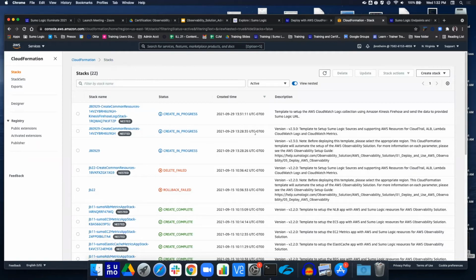So it's still going, it's still creating. And as you see, it's giving steps. These are some other ones that I've created in the past. This one didn't go so great. These did go well. So it just takes some time.